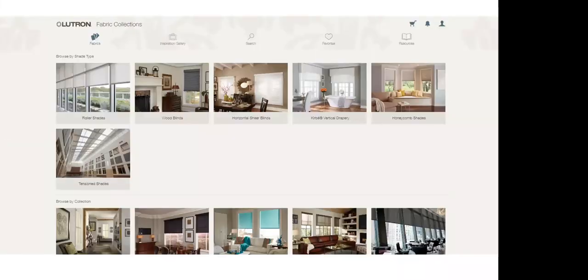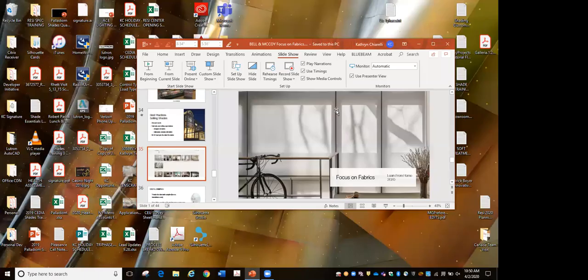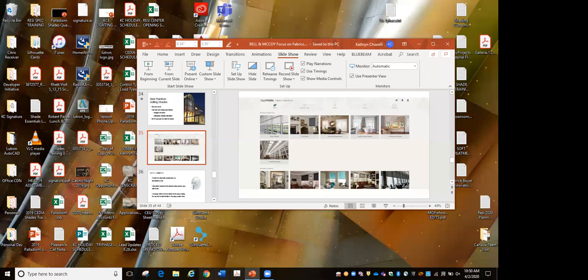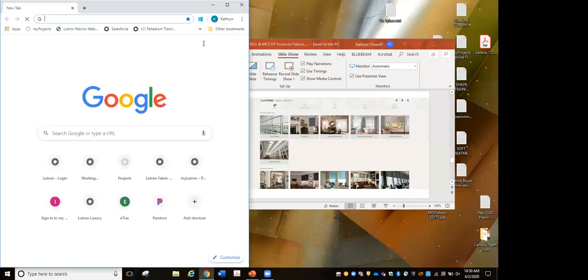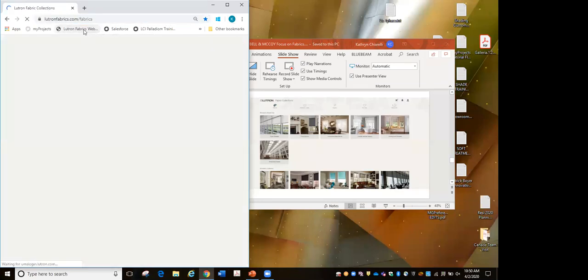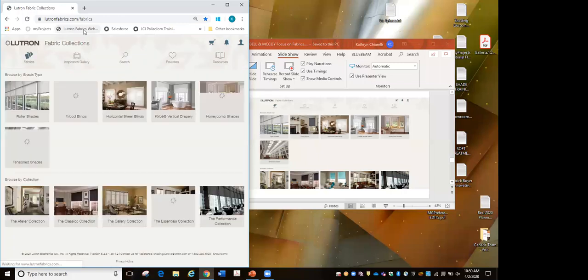Okay, now LutronFabrics.com is a really great place to go in order to find out some of this stuff. And the one big thing I want to show you guys on LutronFabrics.com is how to order fabric samples. So if I go to my browser, if you guys can't see this, let me know. I think you should be able to see my screen. LutronFabrics.com.